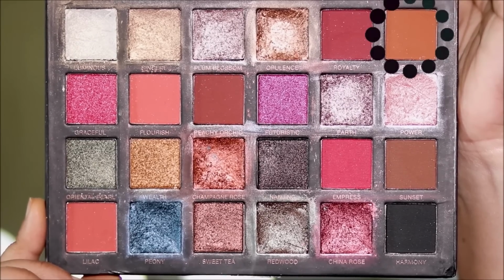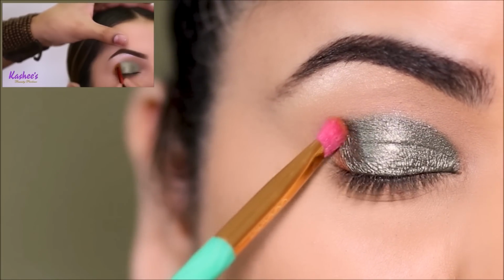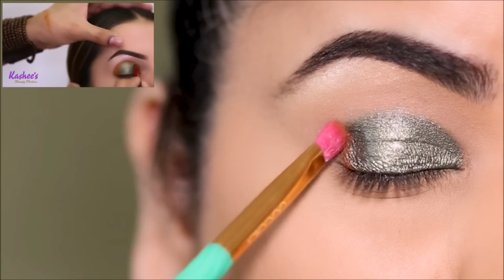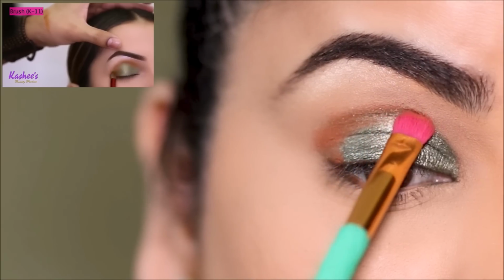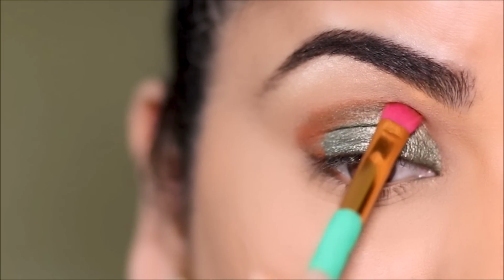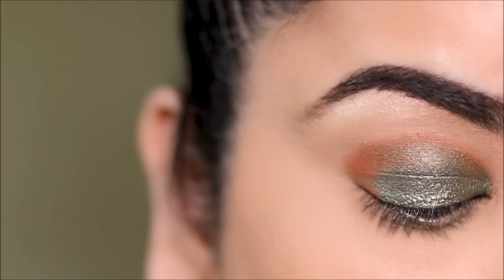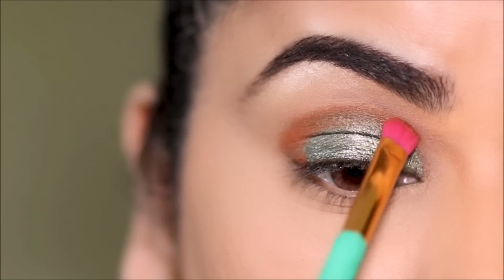At the crease, he uses Your Majesty, so I'm going to be doing the same. And I'm using a brush similar to what he used. So he first places the shade in the outer corner and the crease using a flat, fluffy brush. Mine is from Doe Color. And then he blends it out and softens it using a blending brush. And I'll be doing the same. And the blending brush that I'll be using is a small one from Hip Dot.